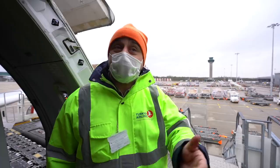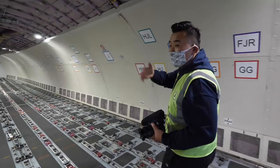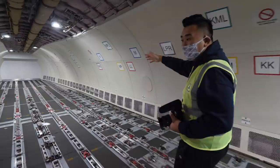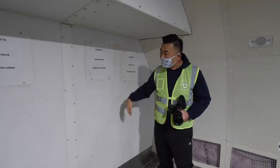Well, we take all the cargo out now before the new cargo comes on board again. It's a good chance to go down to the end to see the tail of the A330. It's quite interesting. It's quite long, the plane, really. You know, 23 cargo positions. We're reaching the end of the A330 tail.